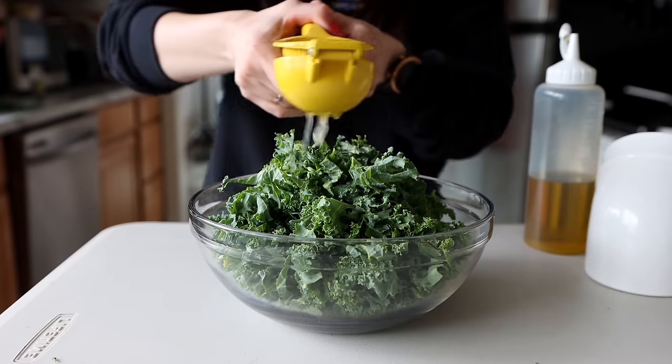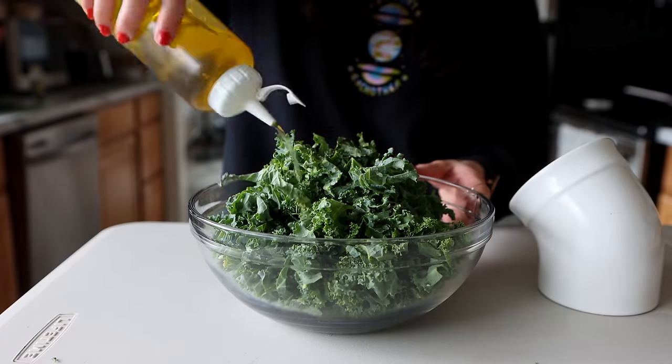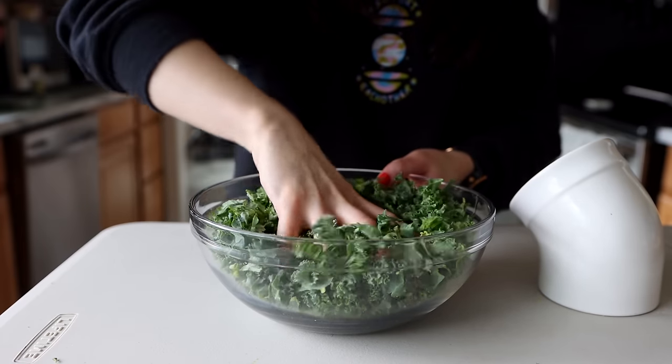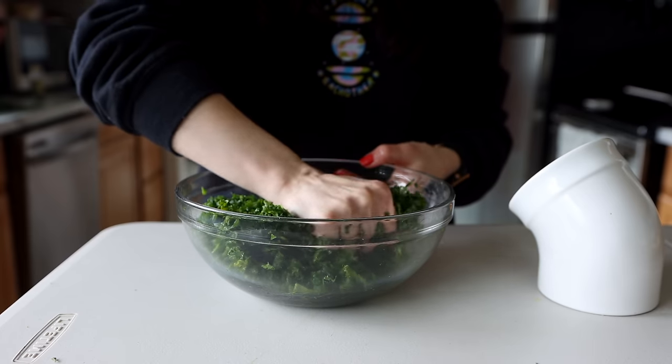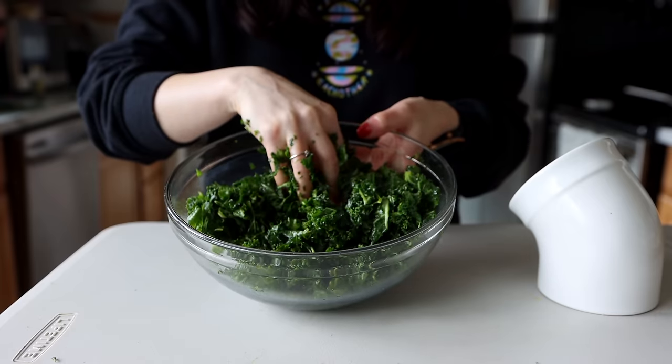Kale is probably one of my favorite vegetables, and when I use it in salad, I always like to massage it with some fresh lemon juice, a pinch of salt, and a drizzle of olive oil, and massage it for a few minutes. It shrinks a lot in volume and it gets dark and glossy, and this helps to tenderize it and remove some of its natural bitterness.